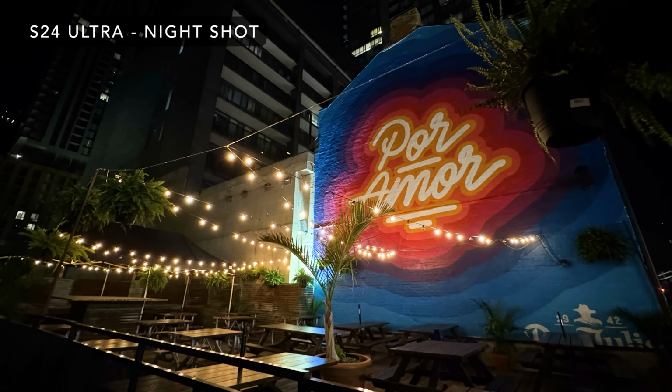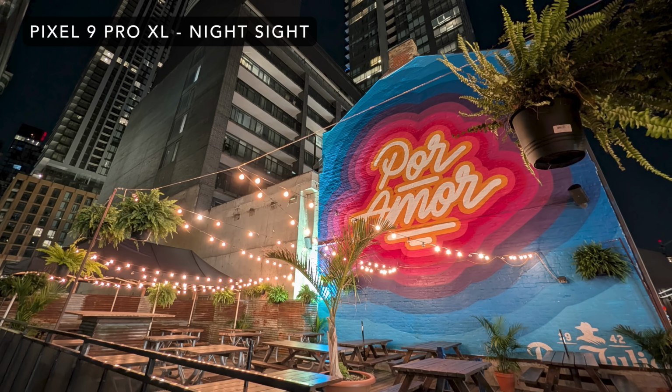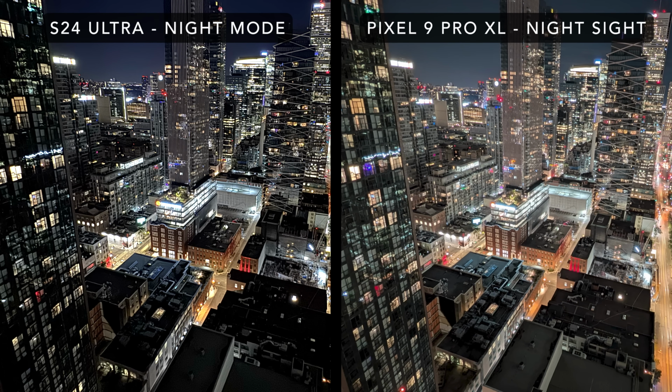But the camera features really surprised me. Because the camera hardware wasn't massively different from the previous generation, I wasn't expecting as big of a jump as we are seeing. But you can see it across the board. A lot of the AI tools that Google has applied to the whole camera experience are actually really powerful, arguably more powerful than any other smartphone brand right now.